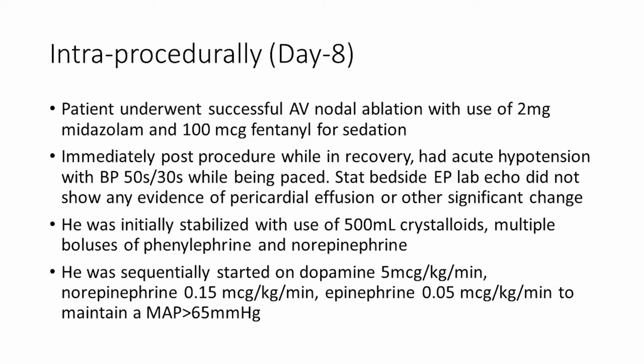Immediately post-procedure, while in recovery, he had acute hypotension. His blood pressures were as low as 50s for systolic and 30s for diastolic. This is while he's being paced at a rate of 90. Bedside EP echo did not really show any pericardial effusion or any change in the EF. This was very limited, so we did not have anything more than that at that time. He was stabilized with use of some crystalloids, phenylephrine, and norepi boluses, and subsequently started on dopamine, norepi, and epinephrine. Epinephrine seemed to stabilize him the most, and as soon as he was stable, he was transferred to the CICU.